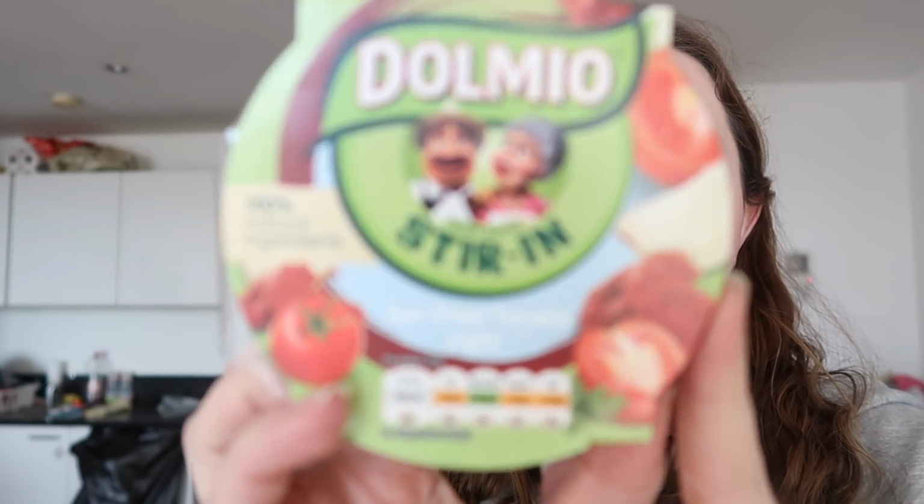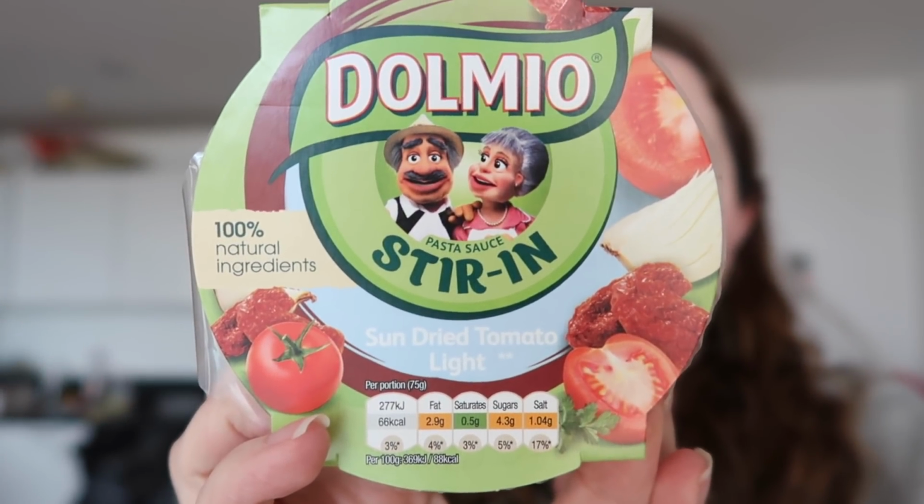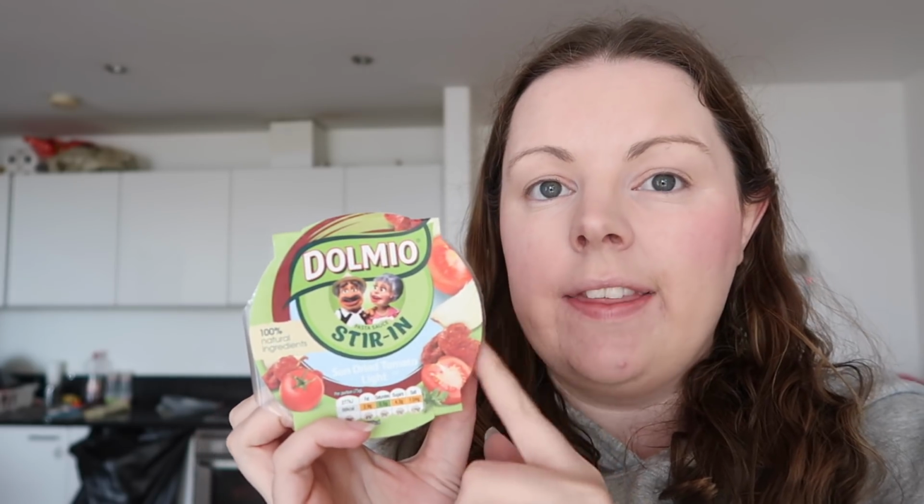If you've been watching my grocery hauls, you will know I'm a major fan of this. This is the Dalmio Stir-In. So this is the sun-dried tomato light ones. So this is a 150 gram pot of it, and for 75 grams it's 3.5 syns, I think.